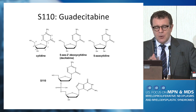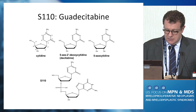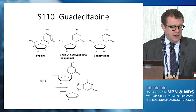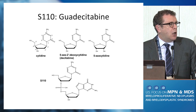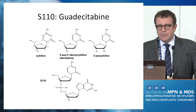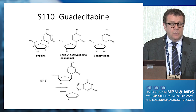Oral decitabine. Guillermo has done a lot of work with this agent, which is also known as ASTX727, or S110. What they have done with this is add guanosine to the decitabine. So here's the decitabine that you see here. And what the guanosine does is it inhibits cytidine deaminase, so there's a more prolonged exposure to the agent. And so the theory is that you get more of the hypomethylating effect, that it leads to more demethylation because you inhibit the enzyme more, and so you have a better response.